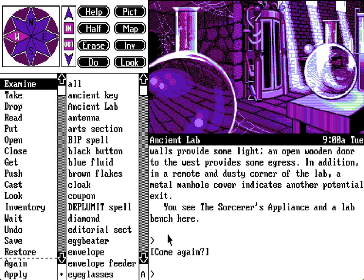These are fantastic text adventure games. So I'm going to try my best to get back in the swing of things. It's been half a decade, so I need to kind of figure out where I left off. So anyways, we are back in the ancient lab here. Walls provide some light. An open wooden door to the west provides some egress. In addition, in a remote and dusty corner of the lab, a metal manhole cover indicates another potential exit. You see the Sorcerer's Appliance and a lab bench here.